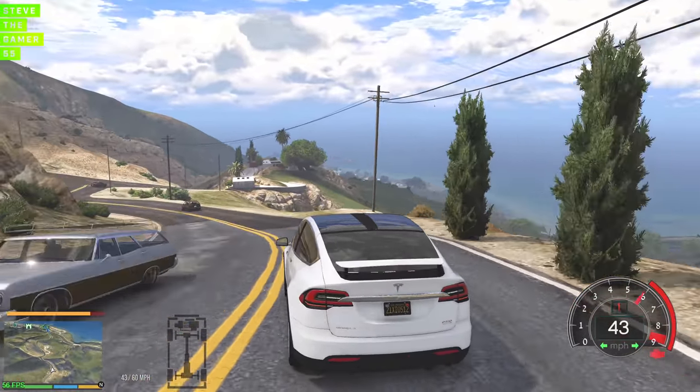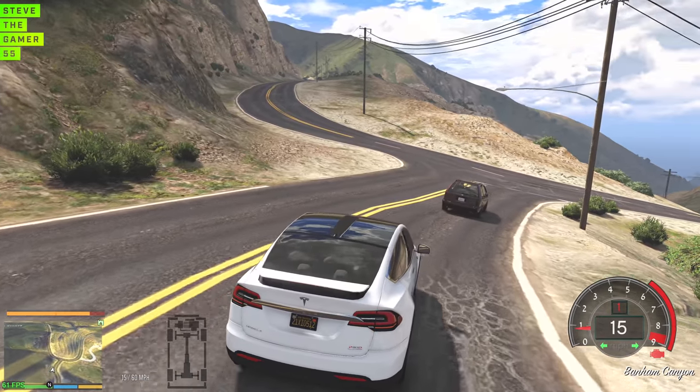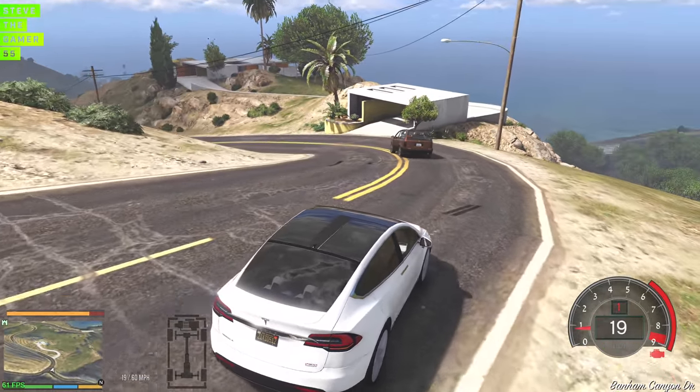Let's hurry up and let's get there. Once I stop, man, this is going to be fun. We'll stop at the gas station too, just to make sure everything is good. But I think this should be enough to get us up there and back. It just depends on how slow the car drives.